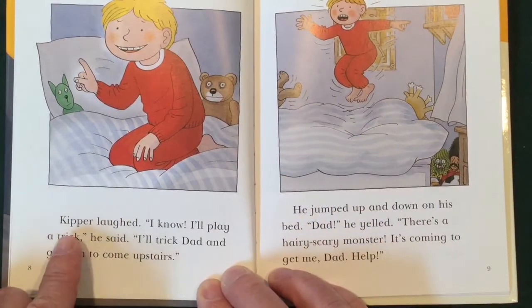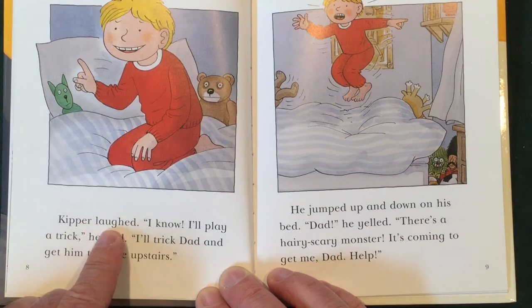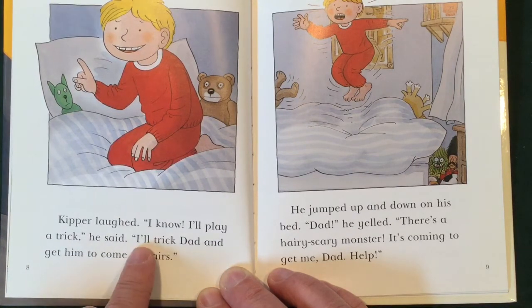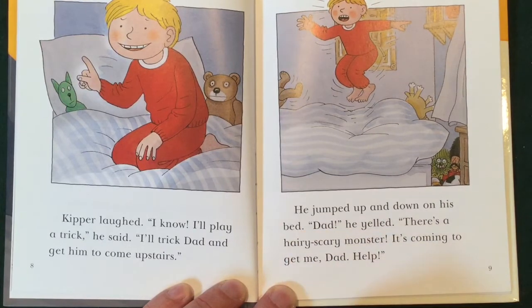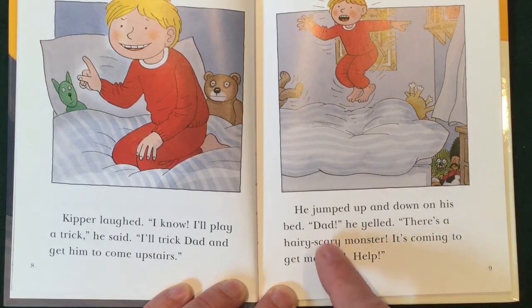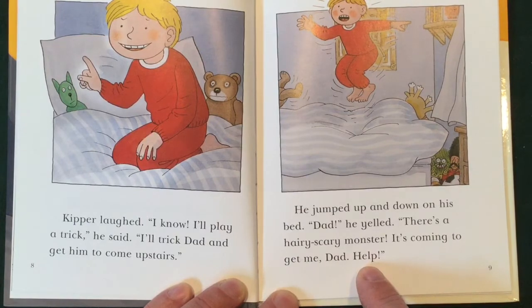Kipper laughed. "I know, I'll play a trick," he said. "I'll trick Dad and get him to come upstairs." He jumped up and down on his bed. "Dad!" he yelled. "There's a hairy, scary monster. It's coming to get me, Dad. Help!"